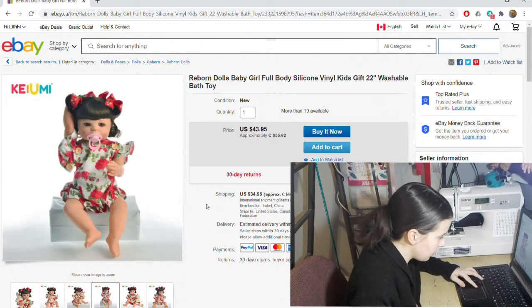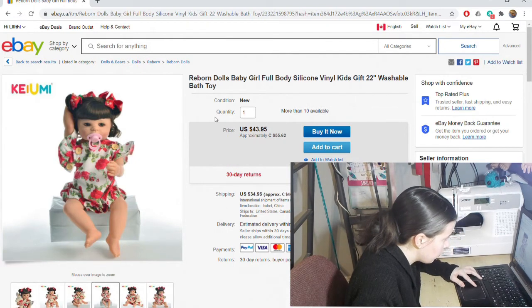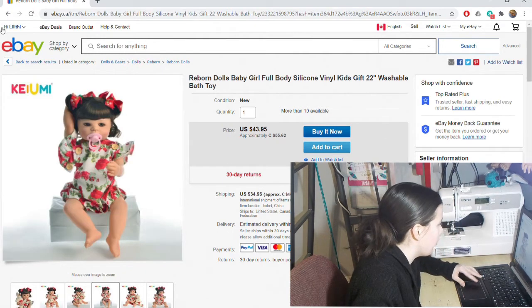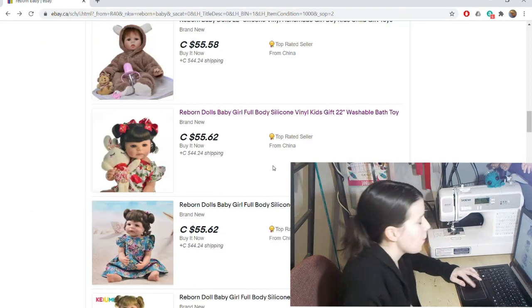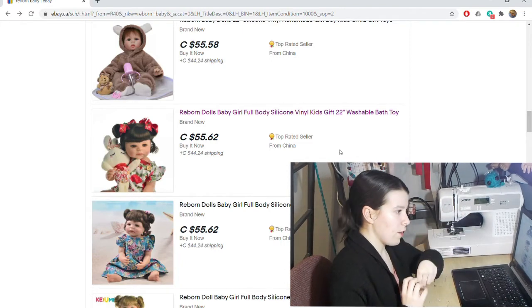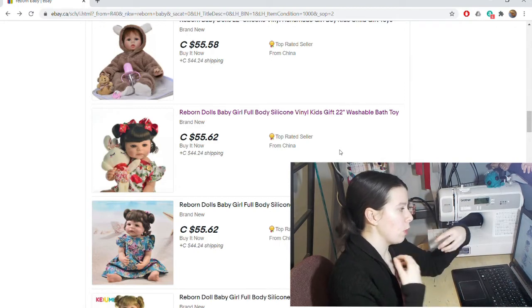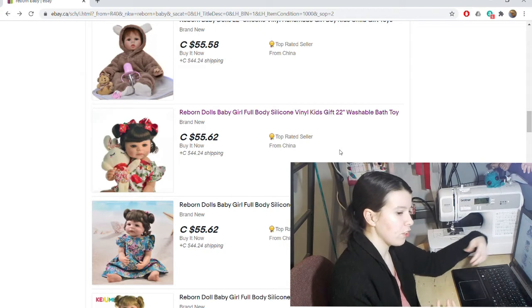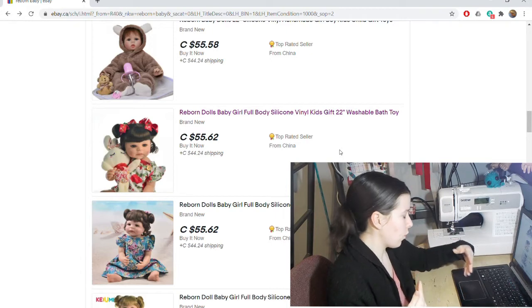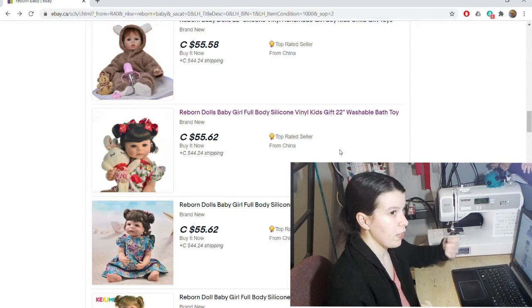Is this one from Asia? Where am I looking here? I know where to find it if I go back. Where is it? Yeah, from China. Okay, especially from China, but Asia in general, be wary. I'm not saying that there's no authentic, reputable reborn artists in China or in Asia, because I'm sure there are, and it must be awful for them because of all this that's going on there, but as a general note, be cautious buying dolls from Asia.